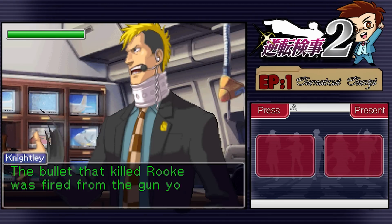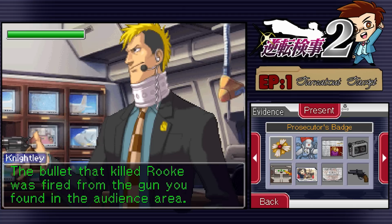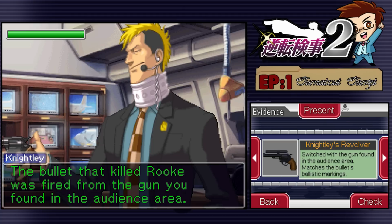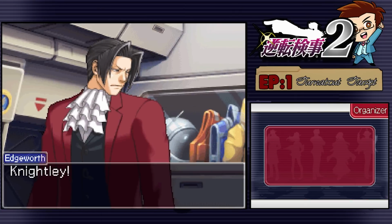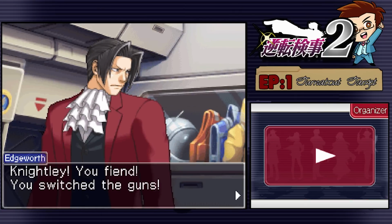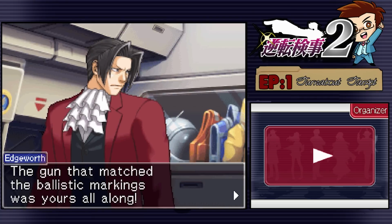The bullet that killed Rook was fired from the gun you found in the audience area. I guess I can just present it here then, right? I should be able to. Knightley's revolver? Let's see. Objection! Knightley! You fiend! You switched the guns! The gun that matched the ballistic markings was yours all along!